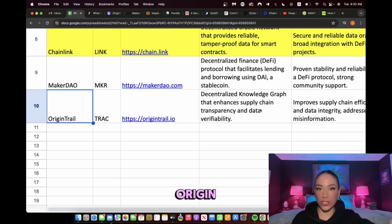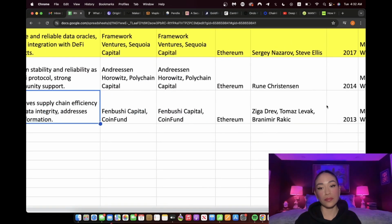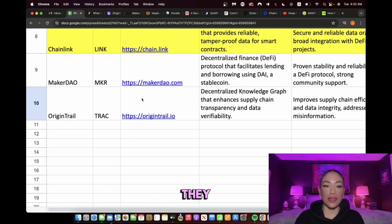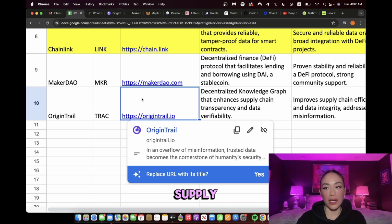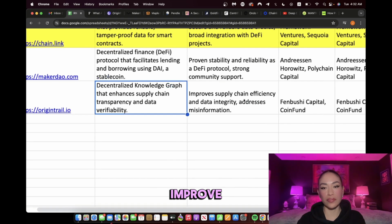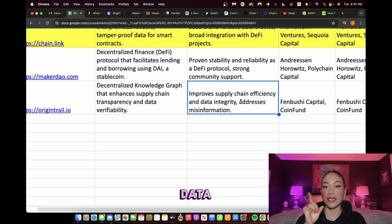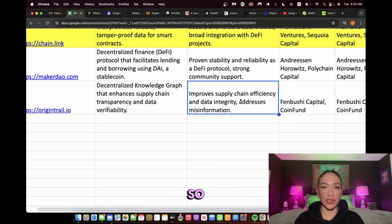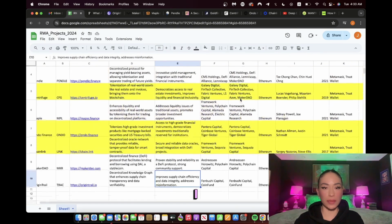Well, OriginTrail, which has been around for a very long time, since 2013, they are this supply chain. See over here: improves supply chain efficiency and data integrity and addresses misinformation. Big deal. So here's the chart for you guys. You're welcome. I will link it below.